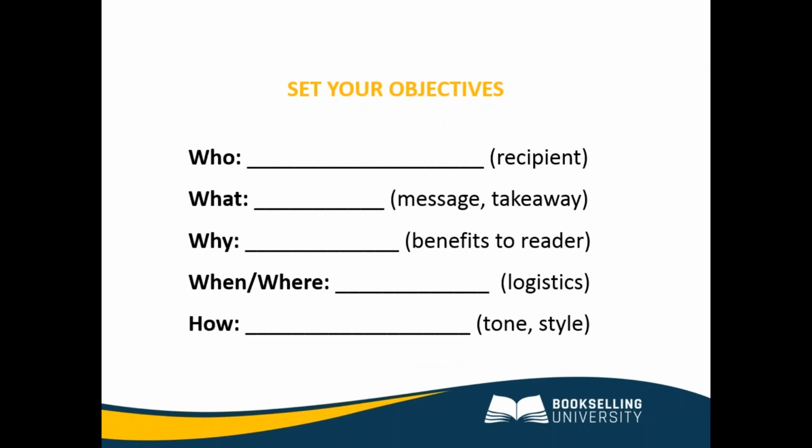Now, take a look at this outline. Does it look familiar? It's from my old journalism days where we talk about the who, what, why, when, where, and how. But if you're working on a blog post or a flyer or an announcement or a description or whatever it is, even the chapter of a book, all of these things need to be in your mind and in your thoughts before you write word one. And it's very helpful to actually write them out in as much detail as possible when you do that.